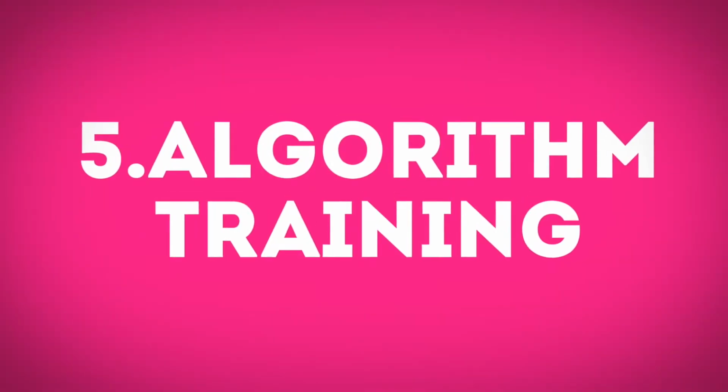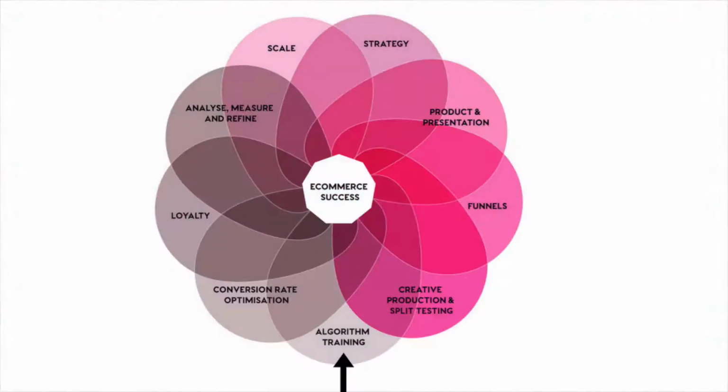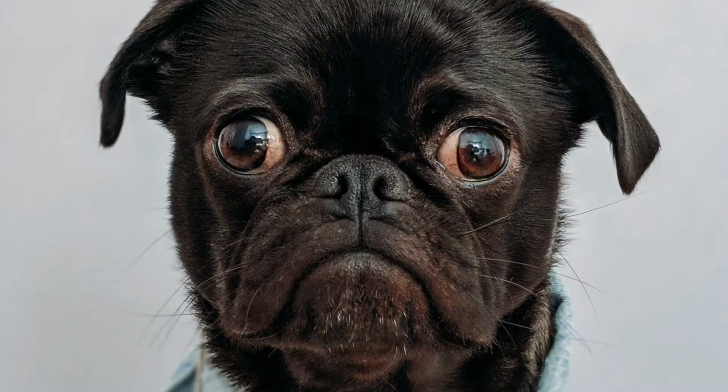Step 5 in our 9-step process for scaling an e-commerce brand is all about the algorithm training. Now, if you think you can launch your brand and within 3 weeks you're going to have profitable campaigns, you're either going to hope that you're really, really lucky, or you're kind of deluding yourself. I always think of Facebook as being like a puppy, and it needs training and it needs time, and you need to be prepared for that. It's all about teaching Facebook who your customers are and allowing it to gather data. From there, you should expect the campaigns to improve and improve and improve over time. So you have to put Facebook through that algorithm training.